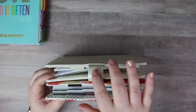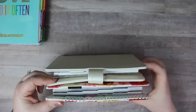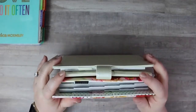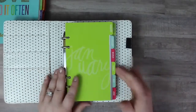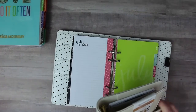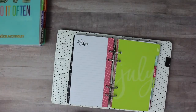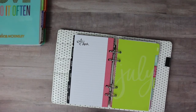There we go. It was that loop right there giving me a problem. But it is just a tiny bit taller, not very much, just a teensy tiny bit. But they are actually the same width. So, the inserts in the Heidi Swap, same size, should be. Let's open it up and see. I haven't actually taken these inserts out. So I'm just going to take the whole pack.